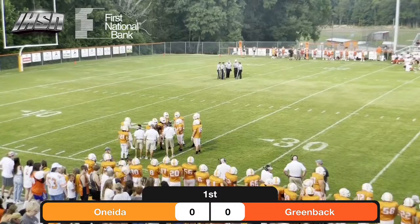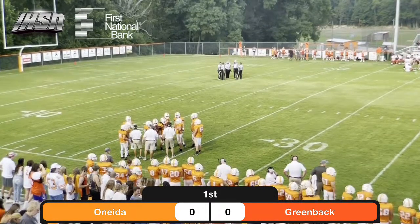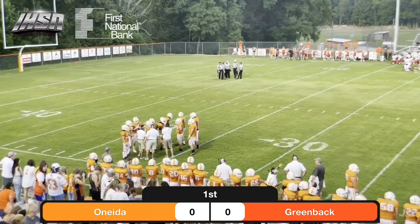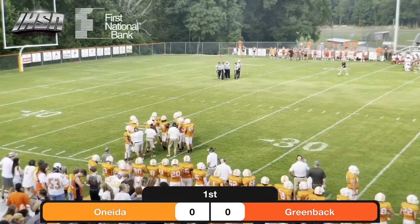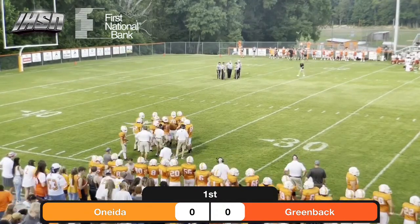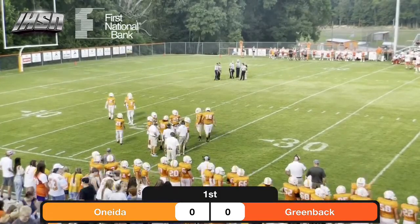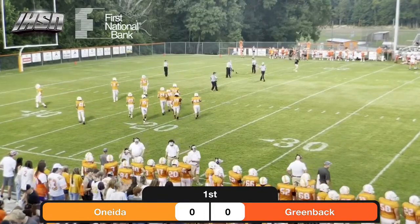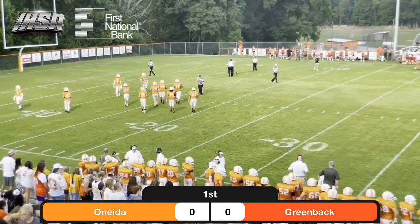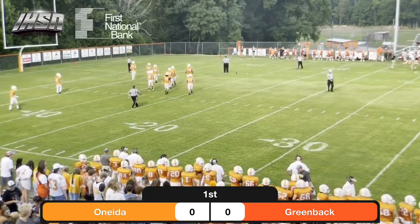So it's going to be a 2nd down and 9 for the Greenback Cherokees, and they are taking an Oneida player out for observation. It looks like here, and if it was, I mean, we go back to the hit that he sustained very early in the football game. Hopefully that's not what it's related to, but we can only speculate.